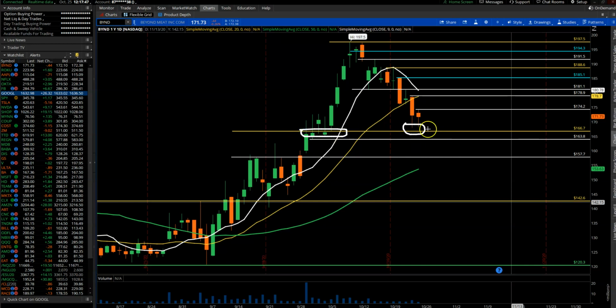So now if we get a retest of that and it holds, that would be a nice way to get long. And we have this trend line that you can monitor. If we get a close above that, that would be a nice sign that the buyers have managed to take the price back up, and it is probably going to start its earnings run, which is sometime in the middle of November, right? So that could be a good sign.